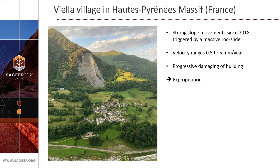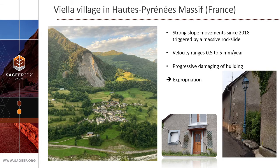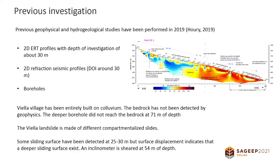This deformation induces progressive damaging of the buildings, leading to expropriation in the village. So here are two pictures of the big damage you can see on some houses. Previous investigations on this landslide have been made, and geophysical and hydrogeological studies have been performed in 2019.